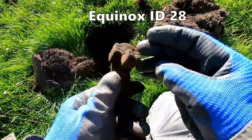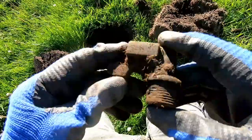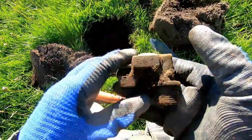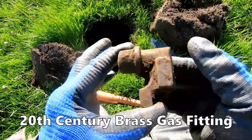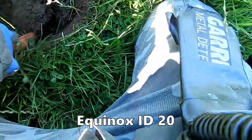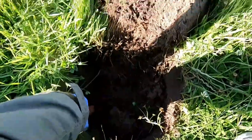One big brass pipe fitting of some kind. 28, massive. Brass bucket. Oh, just down there.